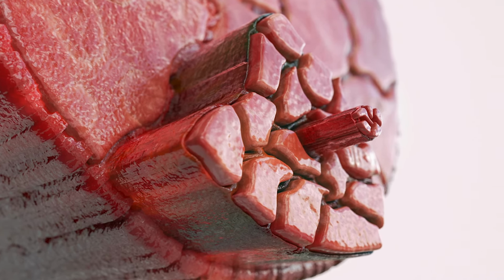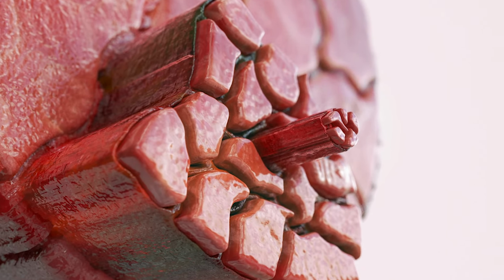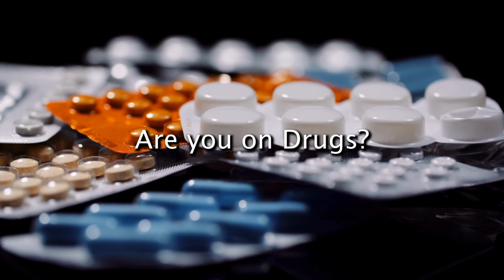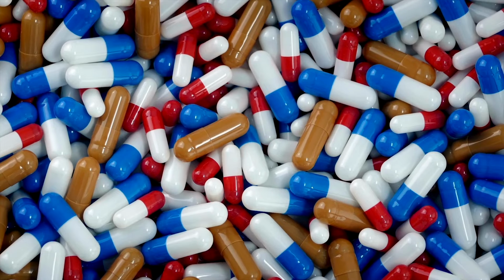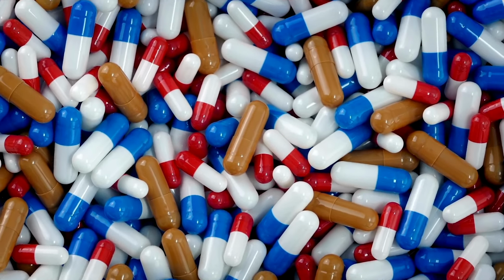Now, before you go taking these supplements, there's a few things that you need to ask yourself. Are you on drugs? If you're on medical monopoly drugs, then think twice. This is why we don't recommend medical monopoly drugs, because it hinders you from going the natural route.